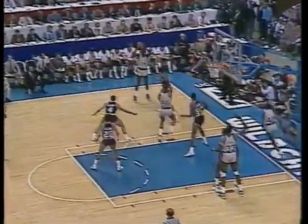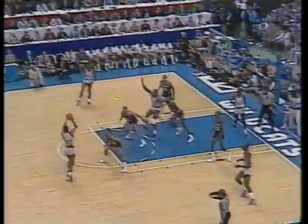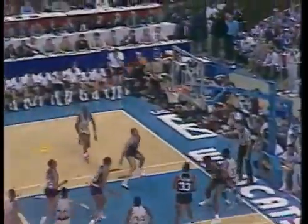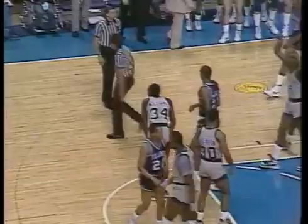Reggie Williams is 34. And you can see that Georgetown can take whatever you give them. They're very patient offensively. When it's time to run, they run. When it's time to be patient, they're patient. Jackson misses, but Williams rebounds, comes back inside, and he pushed off. It's an offensive foul on Williams as he drove toward the glass. He pushed into his man.